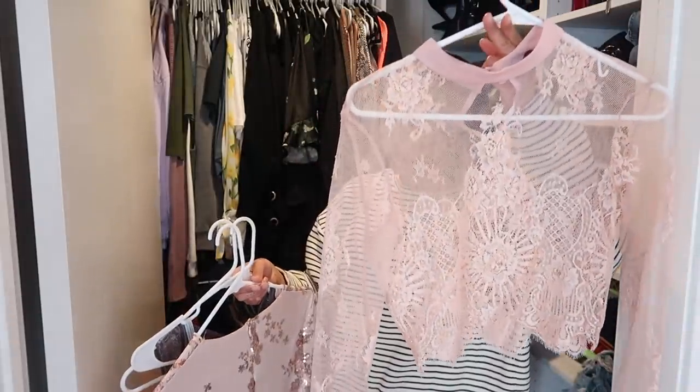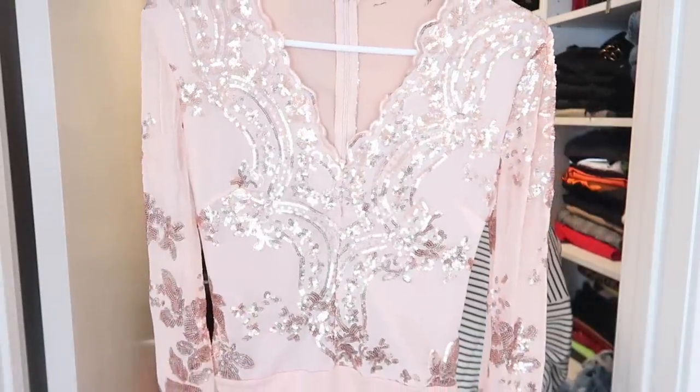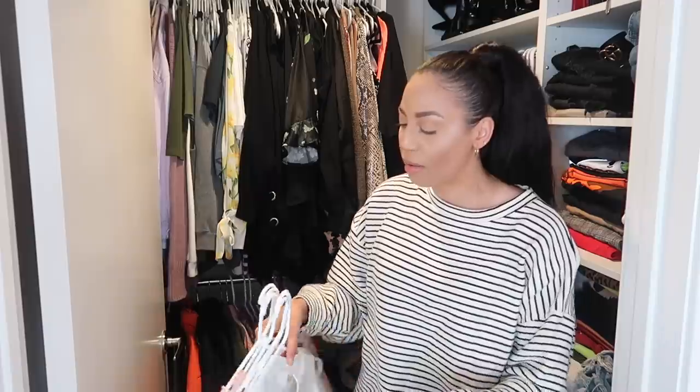This, I'm not sure how it fits. And I'm also sure that I've never worn this, so I want to make sure that it looks good. Same with this beautiful sequined bodysuit. This would be so cute for a dinner out, like a dinner date with some jeans. This top, I don't really love it, so it's gotta go. And I said I wanted to get rid of 5 things. I think we're on a great pathway.